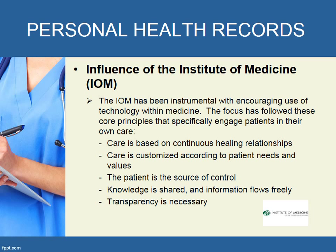Influence of the Institute of Medicine, also known as IOM. The IOM has been instrumental with encouraging use of technology within medicine. The focus has followed these core principles that specifically engage patients in their own care. Care is based on continuous healing relationships. Care is customized according to the patient's needs and values. The patient is the source of control. Knowledge is shared and information flows freely. Transparency is necessary.